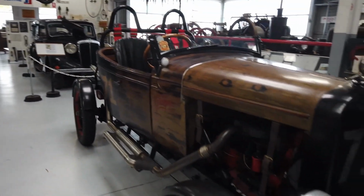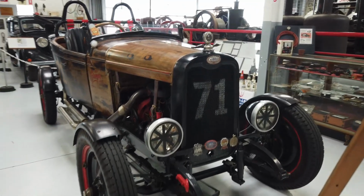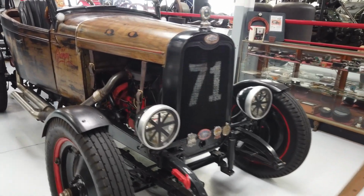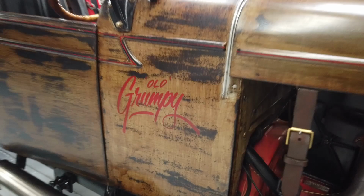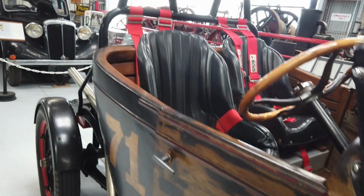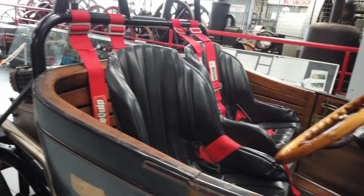Have a look at this rocket ship. We'll have a closer look at this one. So it's number 71, and the best part is the signage on the side. Check out that Old Grumpy. Very funny. So it's obviously been modified and more up to date. It's got a much more modern motor.